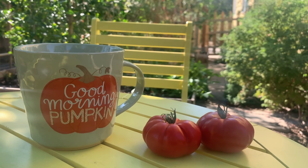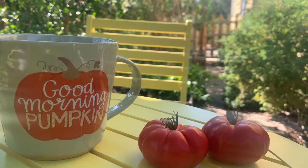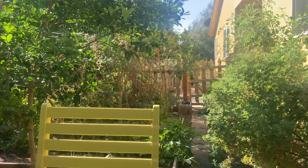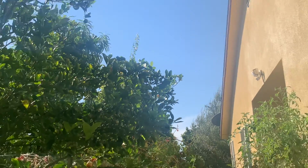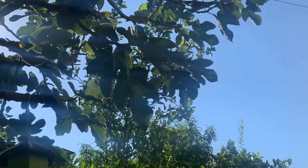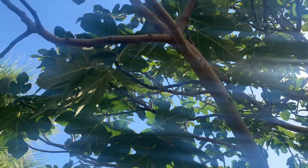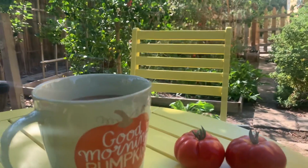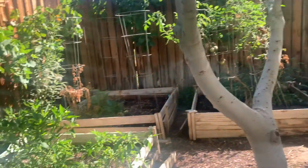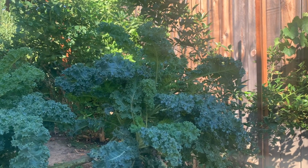It's Saturday morning and here are my harvests from earlier. Costoluto Genovese. And over there are beautiful flowers I'm going to show you later. And I'm here under this fig tree. This is the fig tree having coffee. Later I'm going to harvest kale for lunch. I'm going to show you the kale that I'm going to harvest later. I'm going to cook this with sausage and pasta.